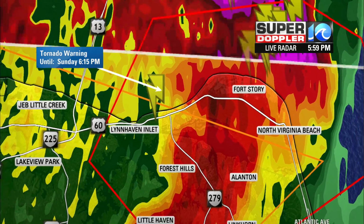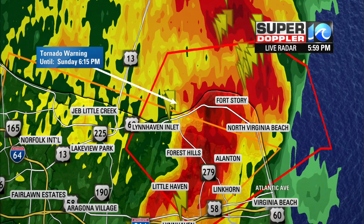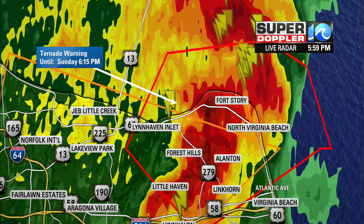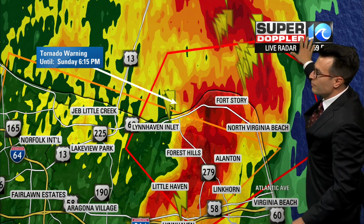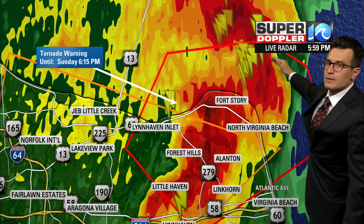Steve? I would say, again, we're going to use the inlet as our reference point here. If you're west of the inlet, Lynnhaven Inlet, you're in the clear of the tornado warning. Still all the rainfall and a good amount of the lightning as well. If you're to the east of the inlet, just hang tight here up until really the next 10 to 15 minutes or so. The warning will go to about 6 o'clock or so.